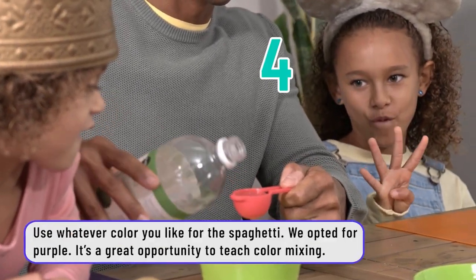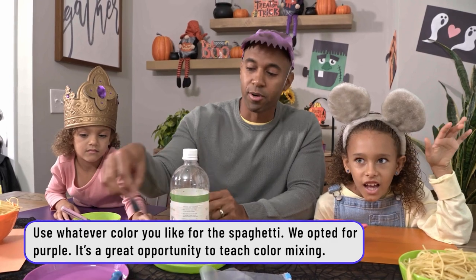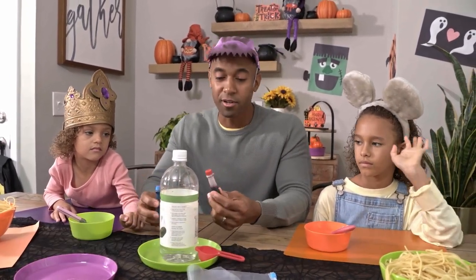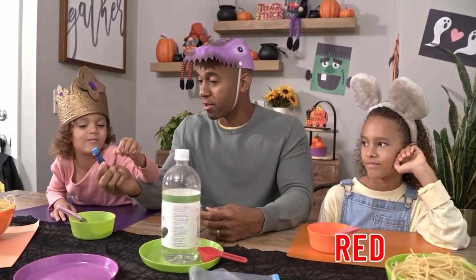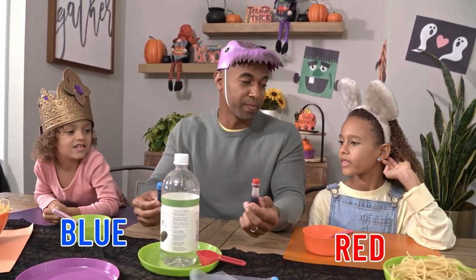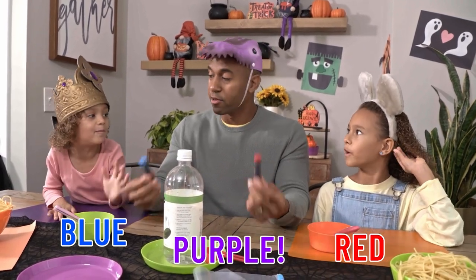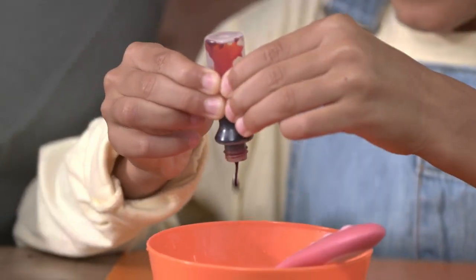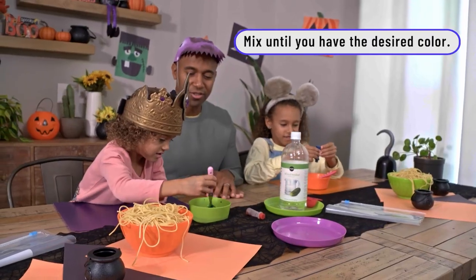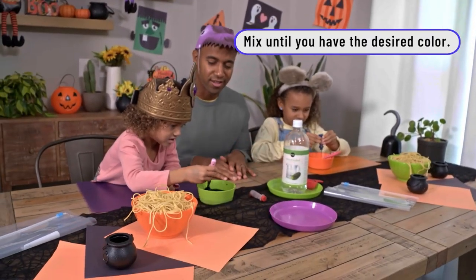All right, so we went to the store. We couldn't find any purple food coloring, but what we could find, red. And what color is this? Blue. All right, so we could find red and blue. And what do we do? What happens when we mix red and blue? It makes the color we want. Mix it up gently, and you'll start to see that purple color is gonna start to happen.